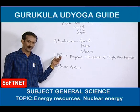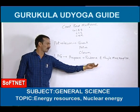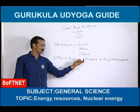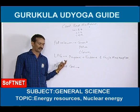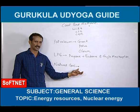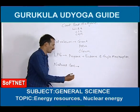In order to identify leakages in our domestic usage, a component called ethyl mercaptan is mixed with LPG. Only due to the smell of ethyl mercaptan can we identify the leakages of LPG. Of course, natural gas also comes under non-renewable energy resources, and it consists highly of methane.